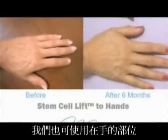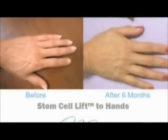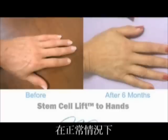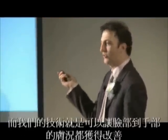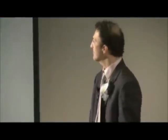So we can do the hands. Basically, you can do any body part that you want. So the telltale sign of any person is that they do their face and they don't do the hands. So I generally try to match the hands to the face so nobody can tell.